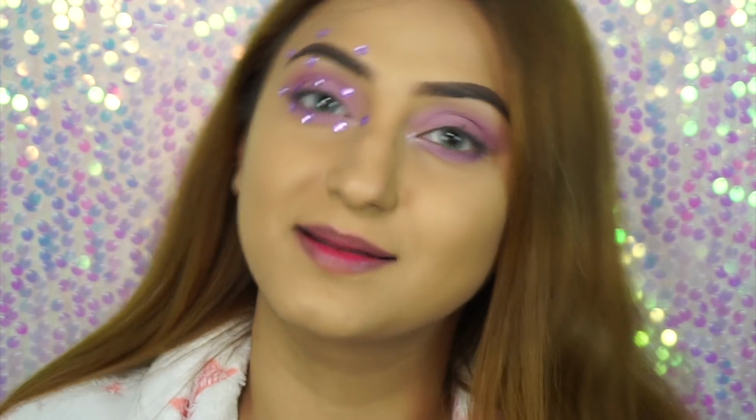I think that's enough because I can honestly keep going on. Let me just do the other eye and come back. Okay, so that took a little longer than expected, but I'm very happy with the result. I think it looks so fun. I did my mascara and my lashes as well because I did not have any new mascara favorites.